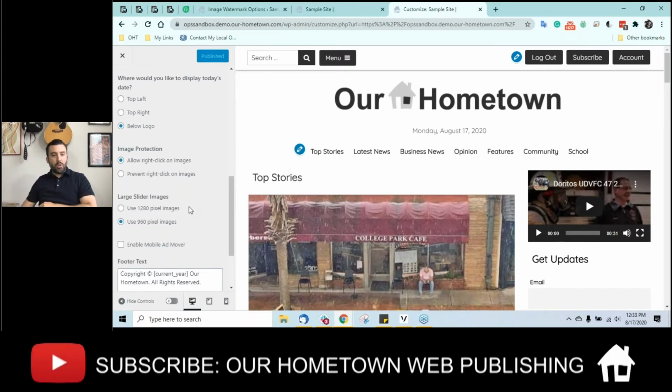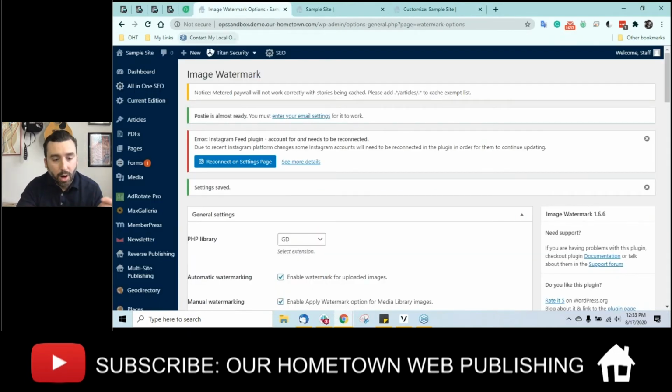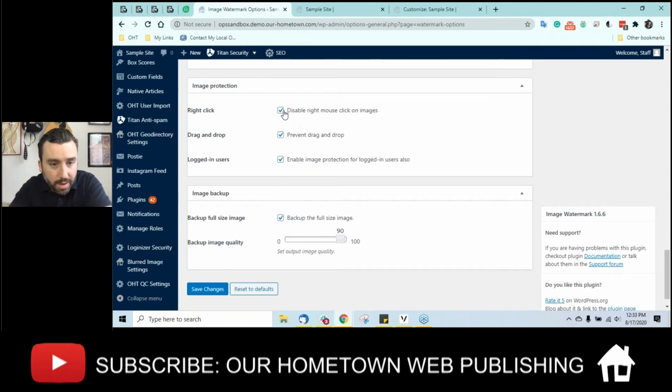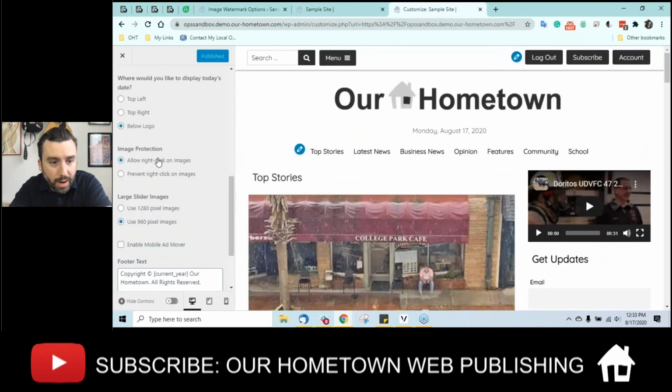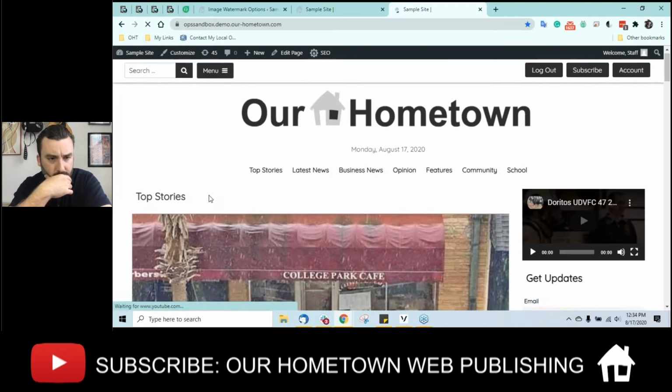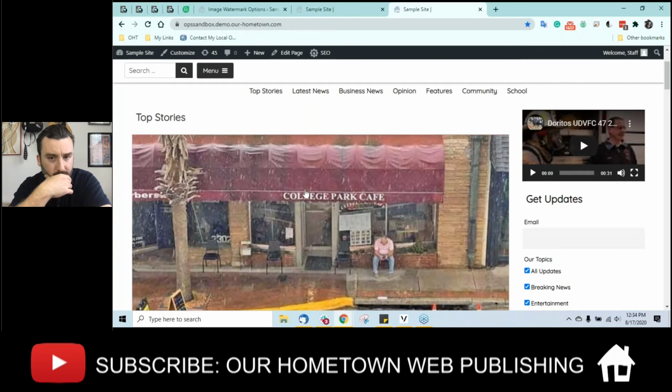I guess one way to test this would be to go back to the watermark options really quick, the first tab. Turn it off, so enable right-clicking. Yeah, uncheck that. We shouldn't need to change anything else. And then right now, click prevent here, and let's see how it actually works on an article. I'm sure it won't let us. Nope, it's not letting me. Okay, cool. So that just means we have another way to do it, and it's always going to take the more protective way. Okay.